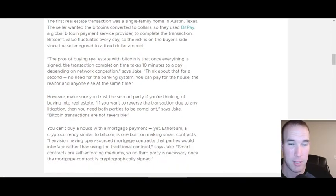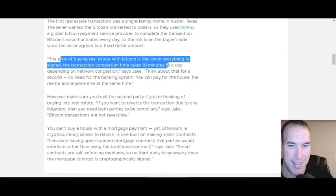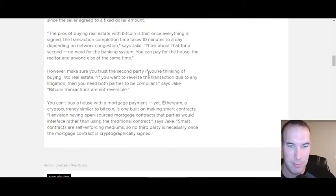Now, this is where it talks about the pros. It says the pros of buying real estate with Bitcoin is that once everything is signed, the transaction completion time takes 10 minutes to a day, depending on network congestion, which is a lot faster than when you're going the traditional route of buying a home. So just think about that for a second. No need for the banking system. You can pay for the house, the realtor, and anyone else at the same time. So it really helps simplify and shorten the process if you're going to be paying with Bitcoin.